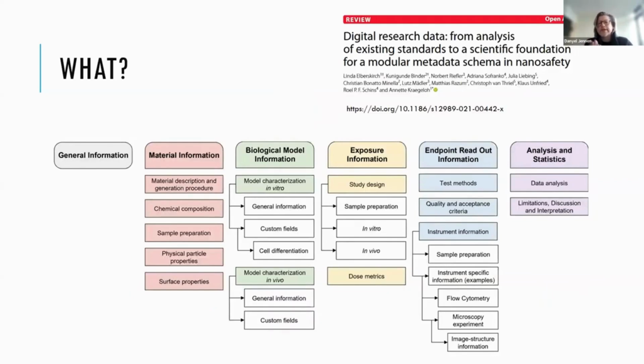And this has been also nicely summarized a bit in this overview from the paper that is listed here. And that means that you look at the general information. That can be, first of all, who are you as a researcher? Which institute has the work been done? What materials have you been using? That's material information. I just showed chemical exposure, so you need to describe the chemicals. Which biological model did you use? So that's the next step. How is your study design? And then the readout. And what I did actually miss here, and that's not clearly indicated, is the raw data. I assume that's in this readout part, and then you have your analysis statistics for these final results.